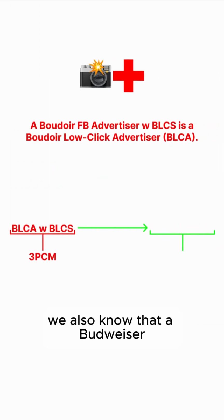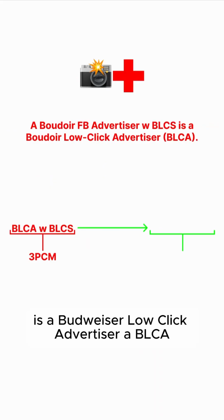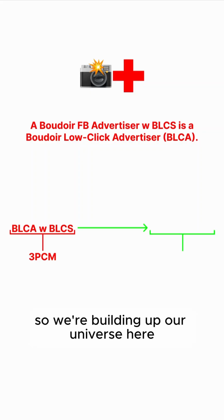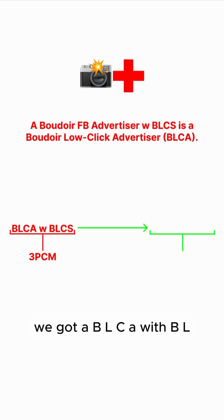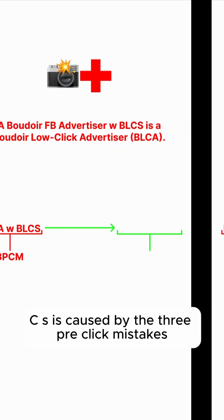We also know that a Boudoir Facebook advertiser with BLCS is a Boudoir low-click advertiser, a BLCA. So we're building up our universe here. We've got a BLCA with BLCS caused by the 3 pre-click mistakes.